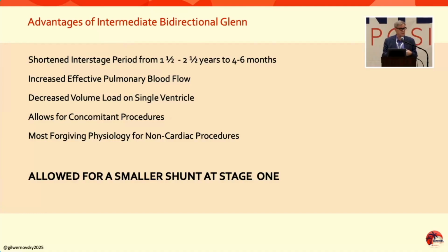We now had kids that were coming into the ICU that were more stable, and the surgical survival went way up. And it was nothing to do with the technique of the Norwood, or nothing to do with the smarts of the intensive care unit. It was because the shunt was smaller. So the Glenn really helped in that way.